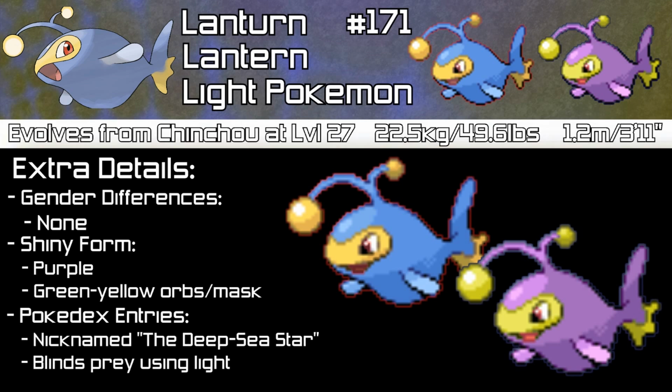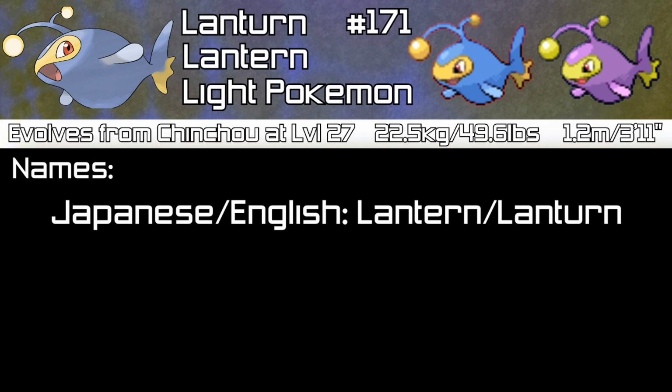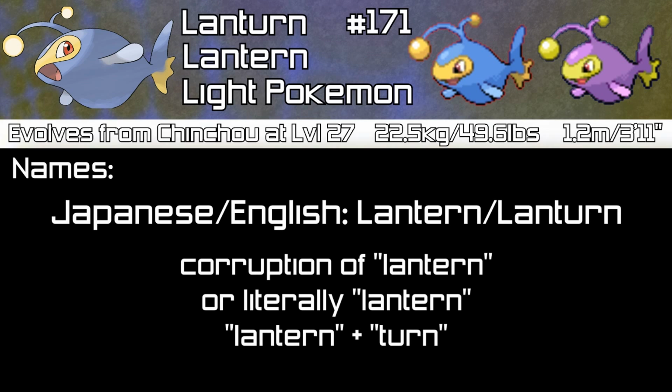Pokedex entries tell us that Lanturn is nicknamed the Deep Sea Star, as it can light up the area down at the bottom of the sea, and also it blinds its prey using light and then eats them. The Japanese name Lanturn is literally lantern, and Lanturn is a corruption of lantern, but may also come from a combination of lantern and turn, meaning to turn on a light.